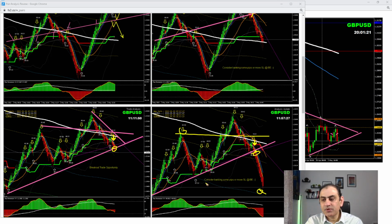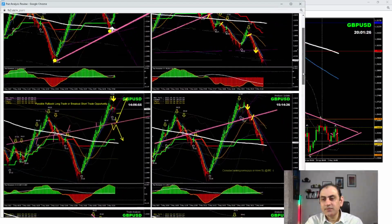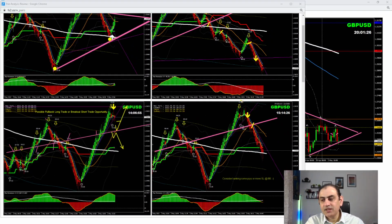Nicely, price hit the profit target, bank beautiful pips, and afterwards, as you can see here, price impulsively moved up in the 4-hour. So we were expecting the price might break this level, but we depended on the news. The news was good for the dollar, so we were expecting a reversal, and that's what I explained to my traders. If the price develops a pullback, then we're expecting a long here.